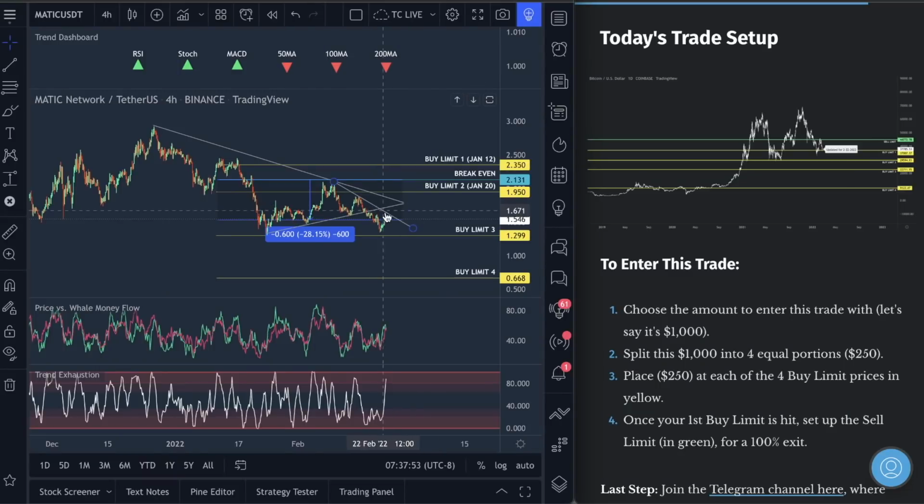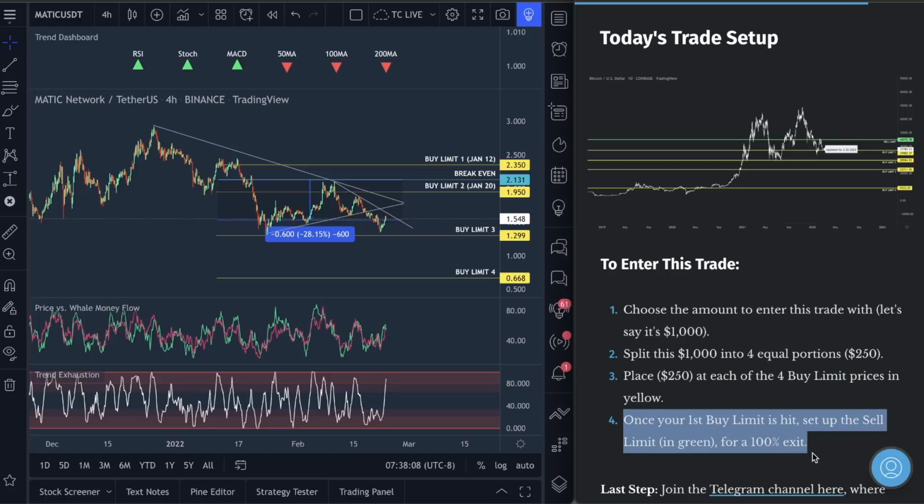Okay, here's what you guys are going to do on the Matic trade today. You're going to take the amount that you want to trade with. Let's say it's $1,000, you choose the amount. Split it into 4 equal portions, $250 each. Place $250 at each of the 4 buy limit prices in yellow, and then once your first buy limit is hit, you're just going to set up a sell limit in green. Very simple, guys. Set up 4 buy limits, and then set up a sell limit.